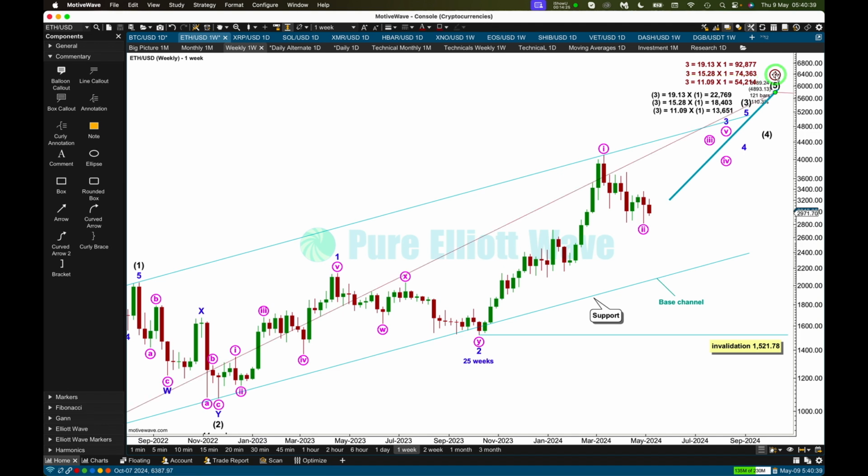These third waves may only subdivide as impulses. Within intermediate 3, I have minor 1 and 2 complete. Now minor 3 beginning may only subdivide as an impulse. Minute 1 and minute 2 may now be complete. If minute 2 continues further, it may not move beyond the start of 1 below 1521.78.